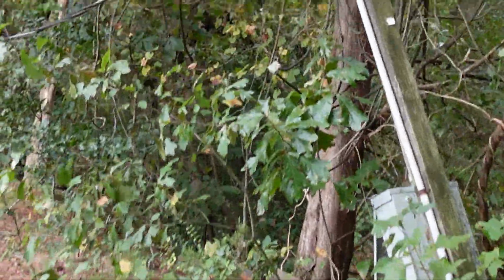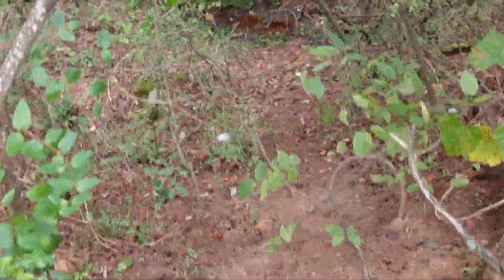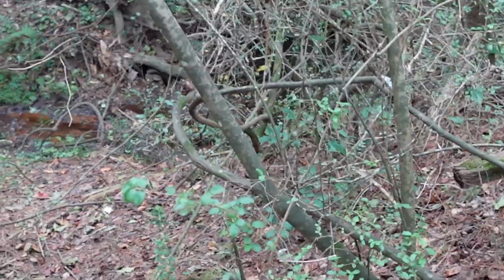Now this dam, it's an old power pole that was down here at one point when it was doing irrigating. This dam is quite steep. So I don't know, this is probably a 25, 30 foot drop down this hill. So it's quite a large dam.